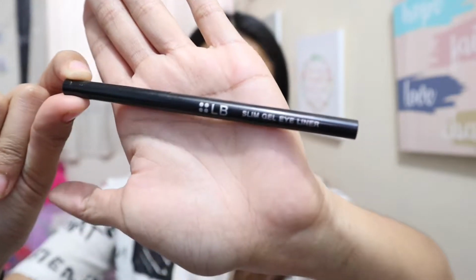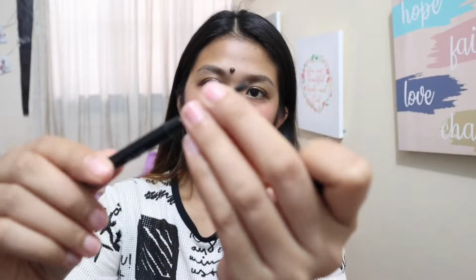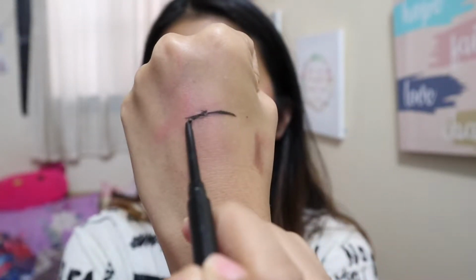The next item that we will try is LB Slim Gel Eyeliner. Yan siya. And, wow, super haba ng tip, as you can see. And, ayan, retractable siya. So, ito yung kanyang swatch. Wow. Ang ganda.